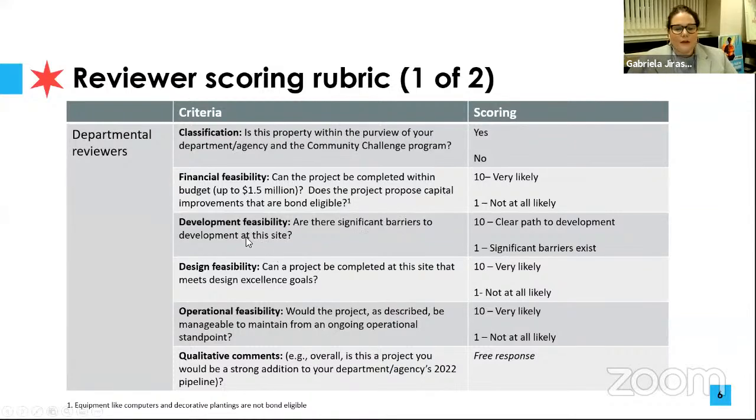Are there significant barriers to development at the site? Those could be complexities, like with vacant lots, where there is dirt that needs to be cleaned and remediated so that it's a healthy spot where people can gather, that type of thing. Are the design ideas feasible, and can they be completed with design excellence as a central concept? We really think that communities have a right to have beautiful spaces, spaces that are usable. And so we wanted to make sure that this was going to be a great enhancement to each of these communities.